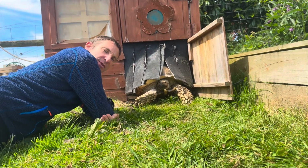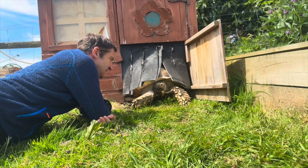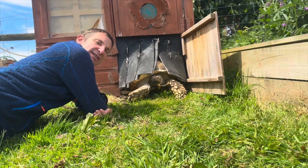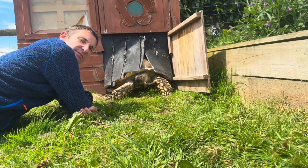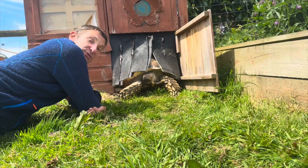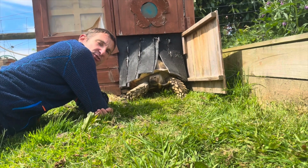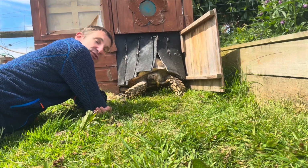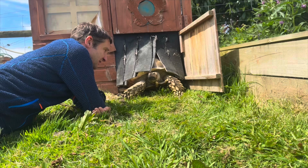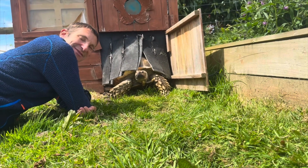Brutus is an African spur-thighed sulcata tortoise. He is about 25 kilos in weight now and just over 10 years old. I rescued him from his previous owner, who picked him up thinking he was a she, and got him to keep his male sulcata company. Unfortunately, as they were both males, they brutally fought with each other. So I've taken on Brutus about 5 years ago, and he lives here with us now down the paddock.